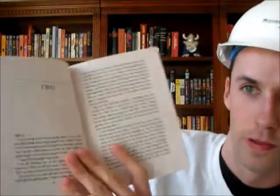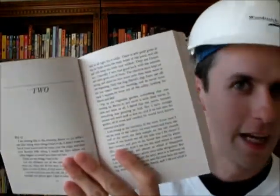Basically, the book is told from Anne's point of view in journal entries. So each chapter begins by saying what the day is. For example, chapter 2 is May 23rd, and then Anne begins to tell. So everything's told through her point of view, through her journal entries.